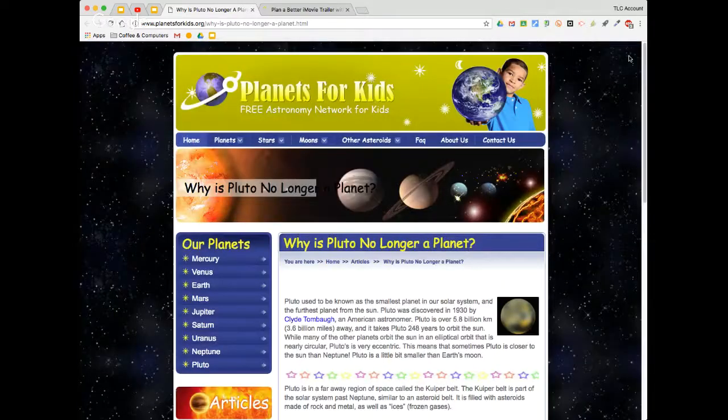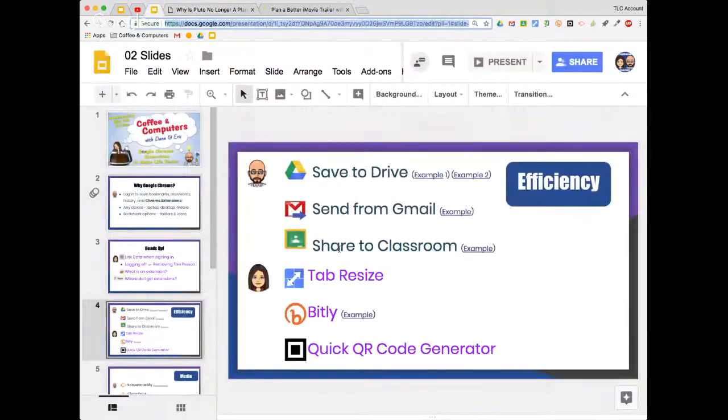Another one that you can use, especially for the elementary teachers, we use QR codes a lot. This quick QR code generator will create a QR code from the website that you're on. So whatever website that you're on, if you hit that button, you have a QR code generator, and then you can simply just drag and drop it to your desktop, which is really nice.